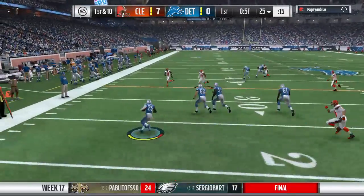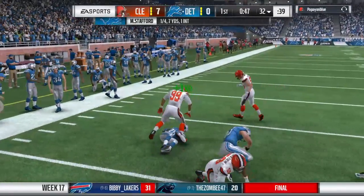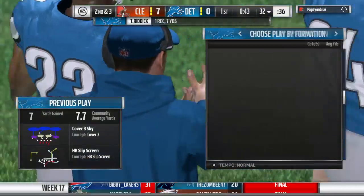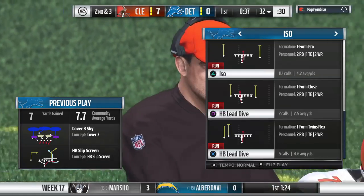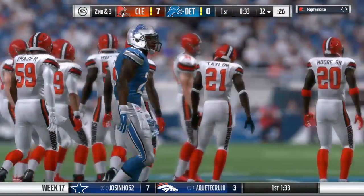They go back to the air here after the INT on the last drive. And he's able to get out to the 32, brought down there. 7 yards there on the first down screen play. For a second there, I thought that might break big. Screen pass. Looked like it was coming together. Looked like there was an opening. Still, ended up with a solid game.